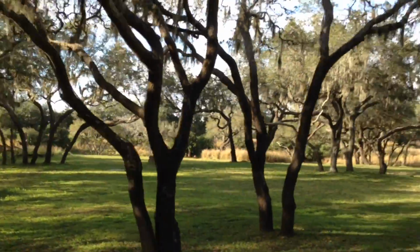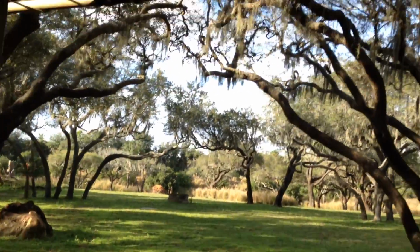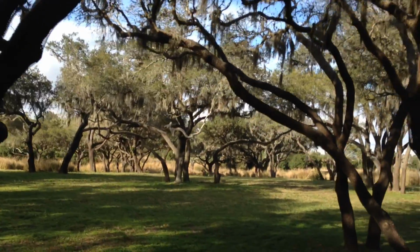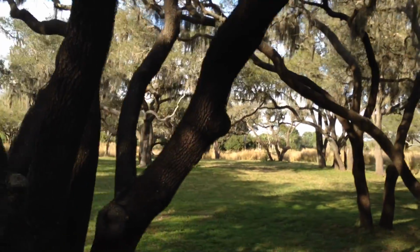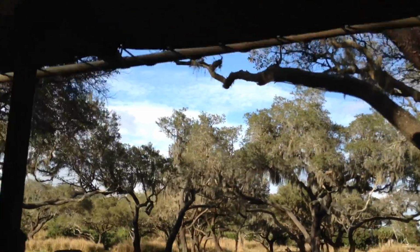Up off to the right over there in the middle, you'll see a kind of tannish colored animal. That is the Patterson's eland. It has beautiful spiral horns, and it's actually the tallest antelope in the world. They can grow to be about 6 feet tall at the shoulder.